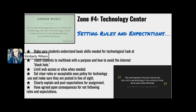Lastly, one of the most important things that is really going to make or break whether technology is integrated effectively, and not just integrated, but done in a way that works, is how the teacher sets up the rules and the expectations for appropriate use and the way students are allowed to utilize this technology for their learning.